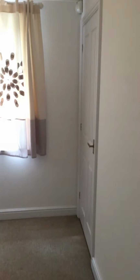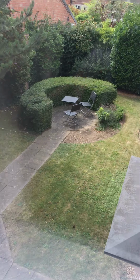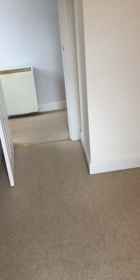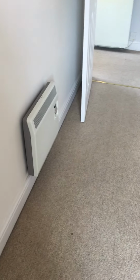So you can fit a double bed in here, and you have a small built-in cupboard at the end. So you look out onto a nice communal garden area as well. So it's nice and private. This is the storage cupboard. But in general, a good sized second bedroom.